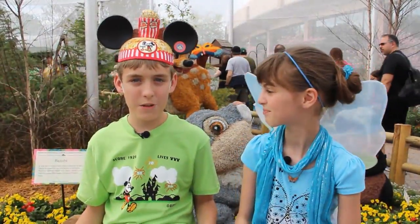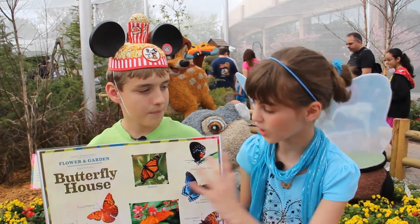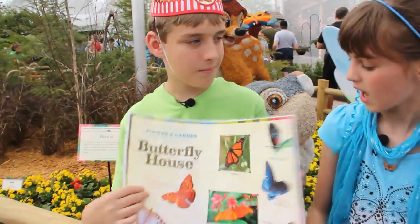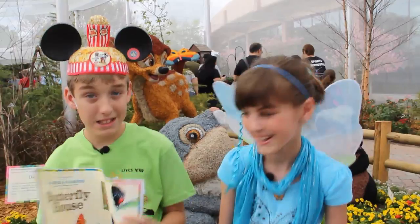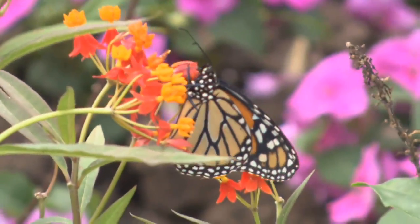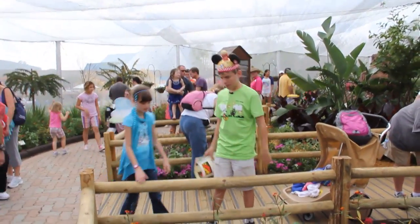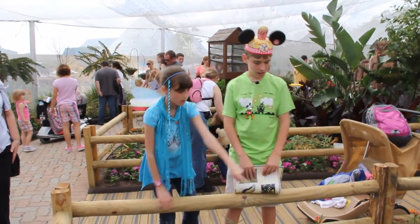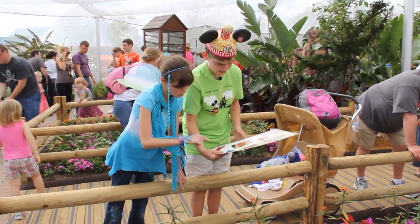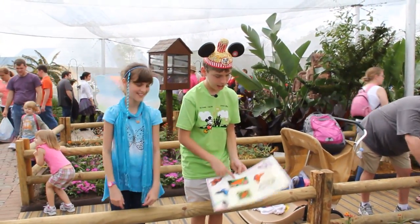The first thing you want to do when you visit Bambi's butterfly house is pick up one of these guys. And once you get the guide, you can look at all the different butterflies that you can see here. I want to see the 88 one. I want to see the blue one. Let's go. Monarchs. Look at that one. Oh, cool. It's a pearl crescent. It's a Julia. Hello, Julia.